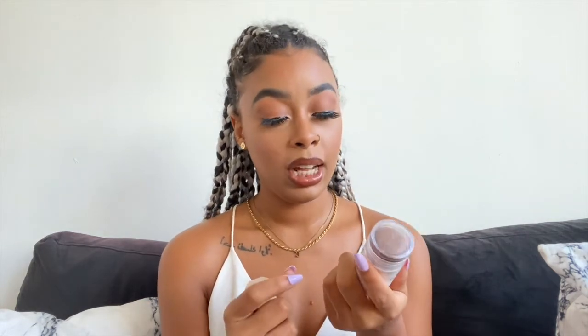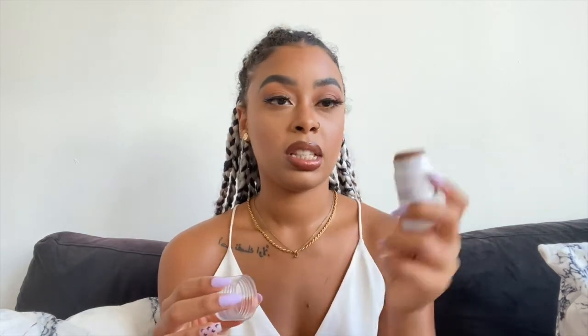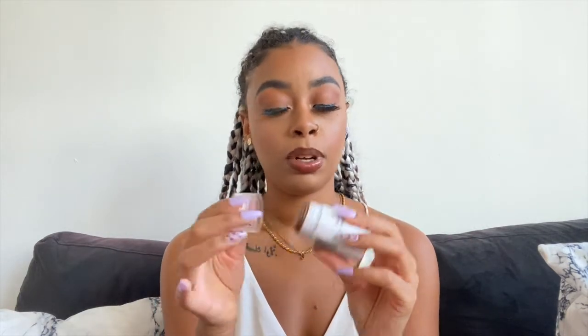Then I recently got this milk one because I used to use my mom's when I was living with her, and I really liked it. So when I went to Sephora a couple months ago, I picked it up. The girl recommended me this one, and I really like it. It's really fat, but I really like it. It gets the job done as well.